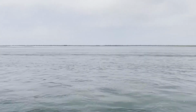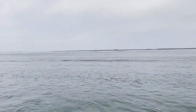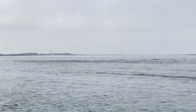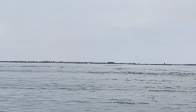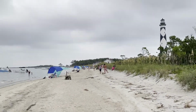On our last day there, we took our boats over to Cape Lookout, which was about a 10-minute boat ride from where we were staying. And I took this video just to give you a reference point of how close we were from the beach to the lighthouse, which obviously is just over the dunes.